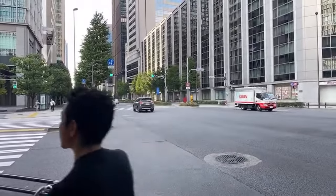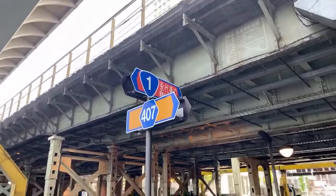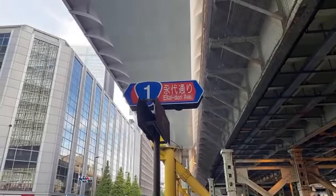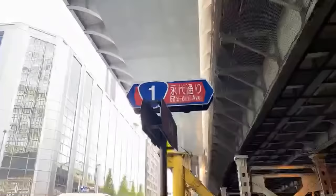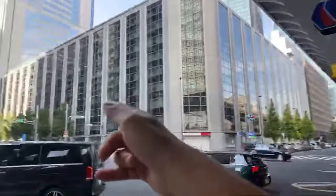So the bridge that it's on here, we are becoming quite familiar with this road. This is Eitaibashi Dori, or Eitaidori, which goes to Eitaibashi, the bridge that I've shown you a few times. This is a pretty important road that leads all the way from where I live down to the Imperial Palace straight ahead.